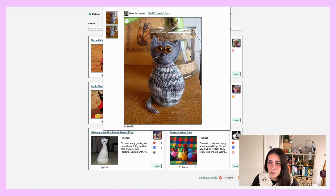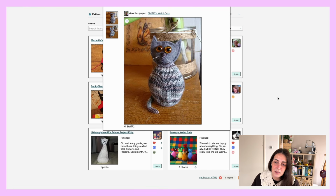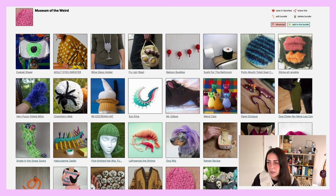Oh, this one has actual cat, like doll eyes. It's very cute. But I think I like the buttons better. Sometimes something that's less fancy actually makes it nicer. I guess I don't know what that is.